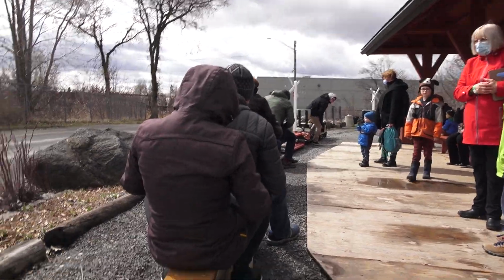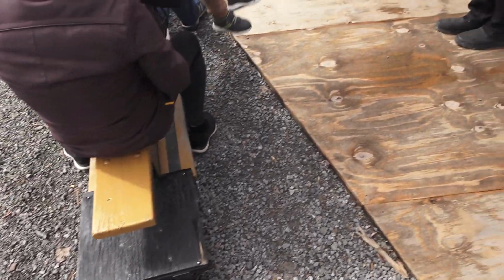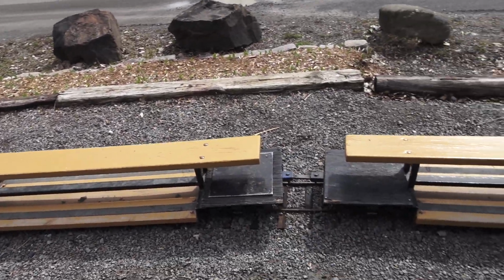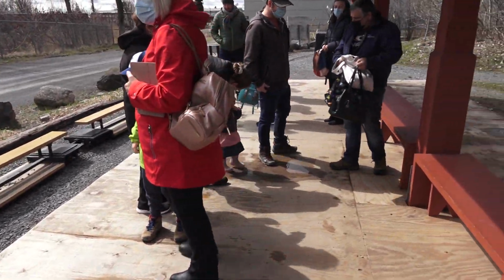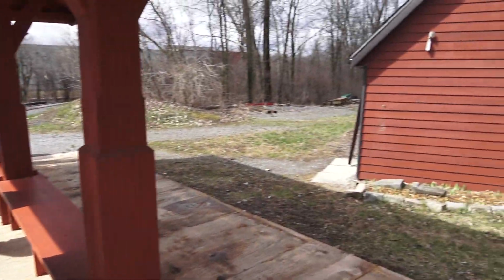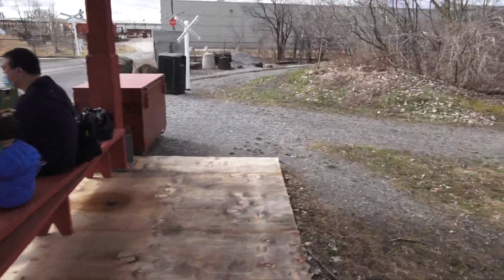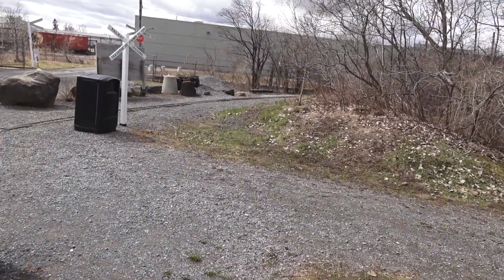I guess we get off? Wow. That was quite an interesting experience. All right, Nolan, you ready? Here we are in the station. I'm gonna get on the other side so I can get a good view of the whole train.